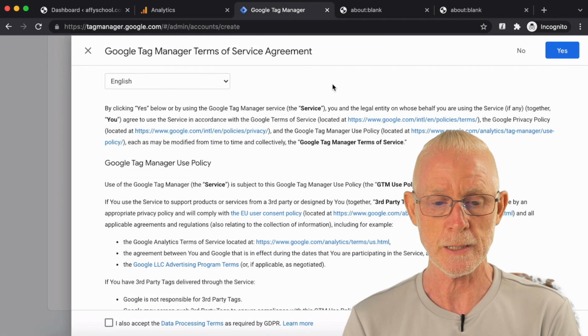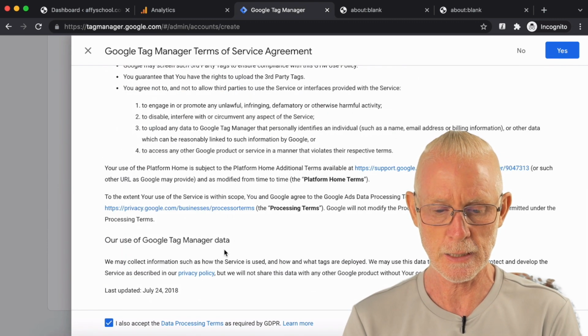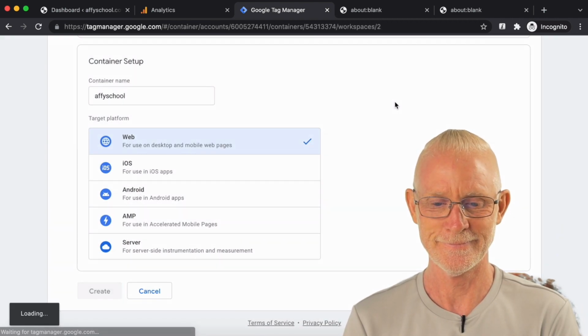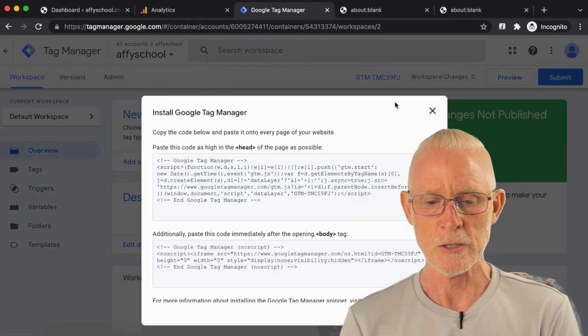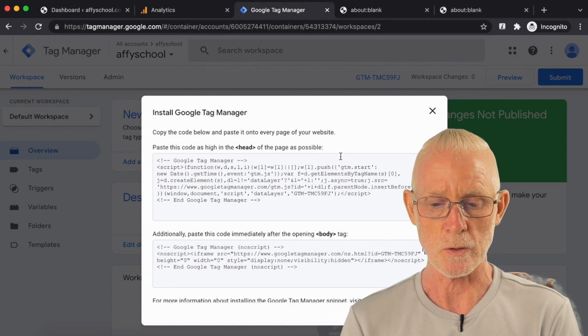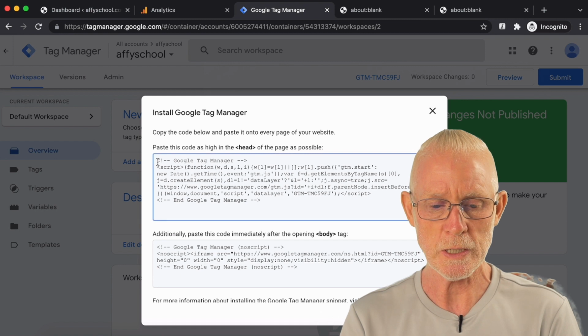And now we're going to create the basic setup. Service agreement, lots of information. Click, click, click, click, yes. Loading, loading, running. Yahoo! So now you're inside the basic Tag Manager install. And straight away it's great. It's told you the next steps. It's told you what you need to do.